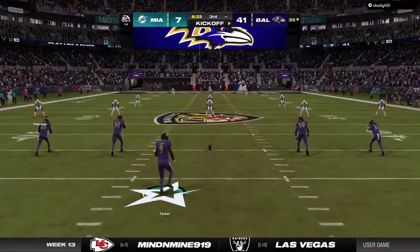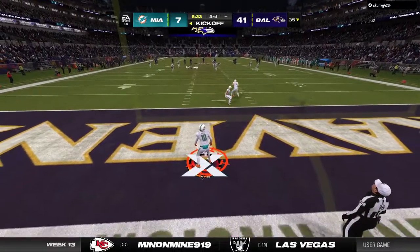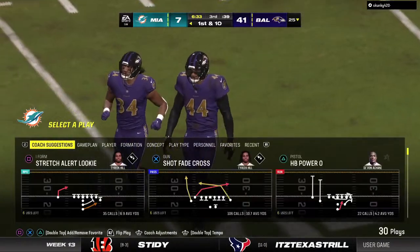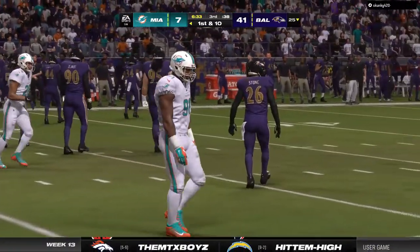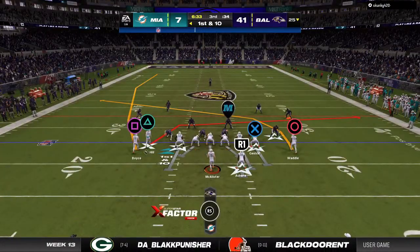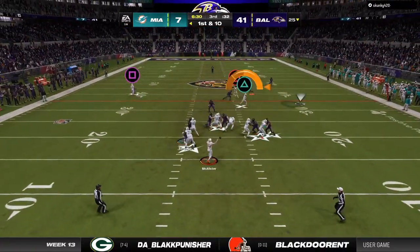Tucker now to kick it away following the touchdown. And he'll elect not to run with it. The fair catch will move this out to the 25-yard line, at their own 25-yard line. First down Miami as they get set to start the drive. Throwing to start the drive.